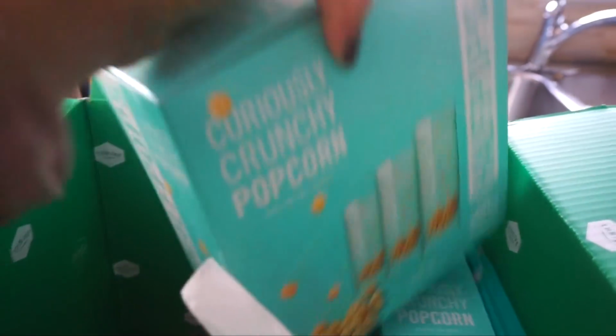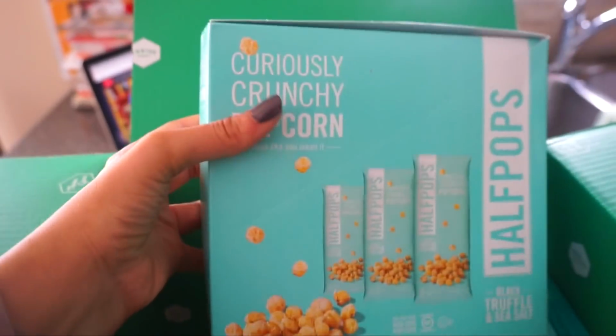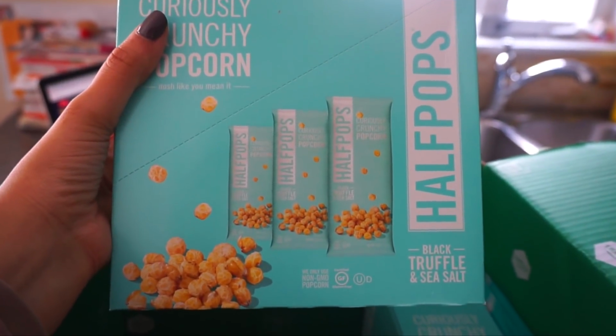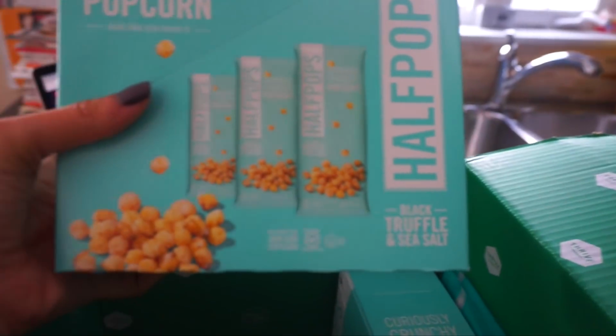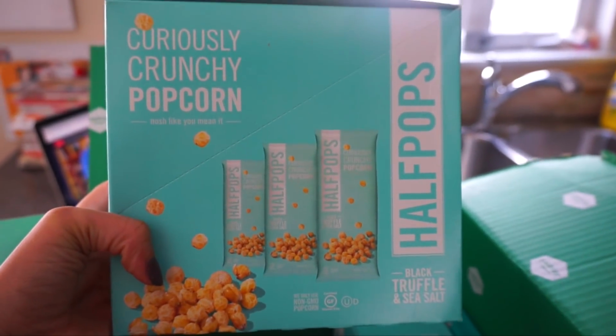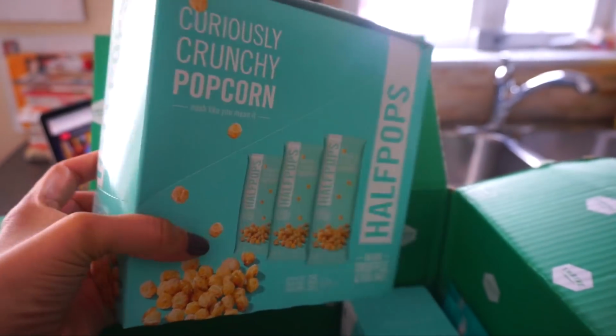Next up, this I'm very excited for. I've had these before too, and I got 2 boxes of these. These are the Curiously Crunchy Popcorn Half Pops Black Truffle and Sea Salt, and they literally look exactly like this. They're like little hard kernels of popcorn but in seasoning, and the Black Truffle Sea Salt is amazing. It tastes like garlic and everything like that.